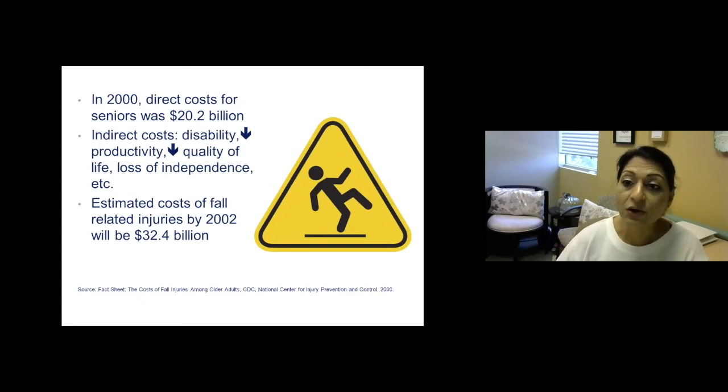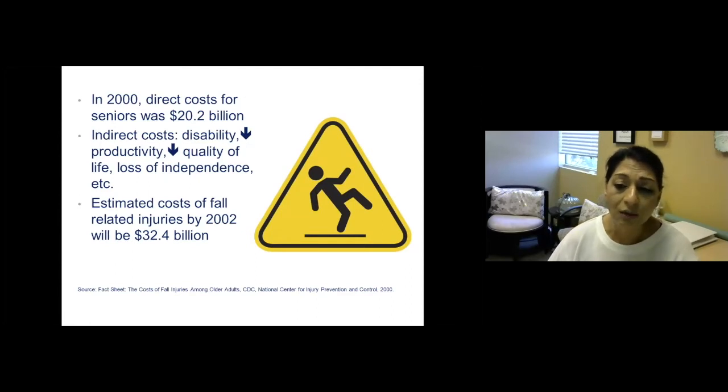In 2000, direct costs for seniors was about $20.2 billion. And then indirect costs like disability, productivity that went down, the quality of life, the loss of independence, and all of the things that come along with that. Those also contribute to our lifestyle, the way that we are able to live when we have situations where we're no longer working and having to go and see a physician and get treatment and therapy. That definitely takes a toll on our finances as well. The estimated cost of a fall-related injury by 2020, or this is old, obviously, will be like $32.4 billion. And I believe the last research that we had done was just about $35 billion.